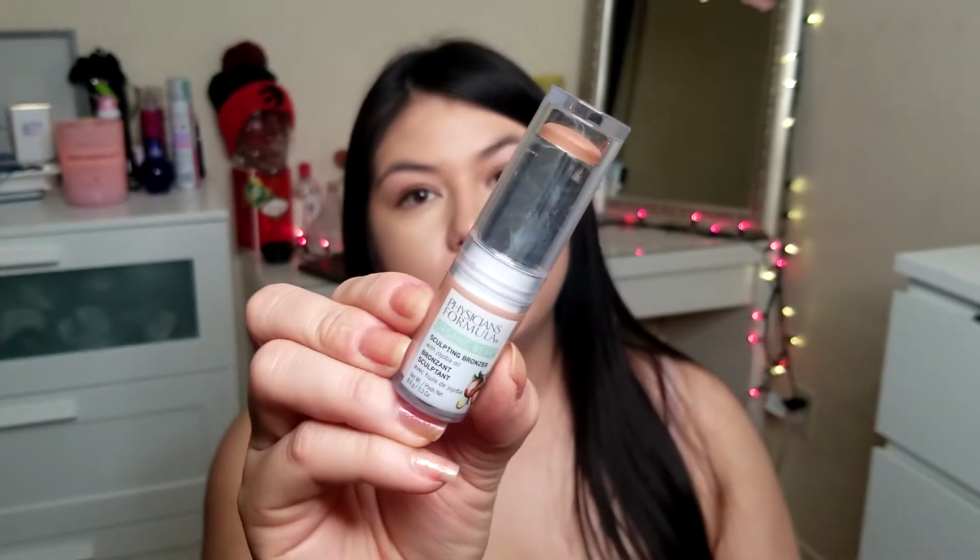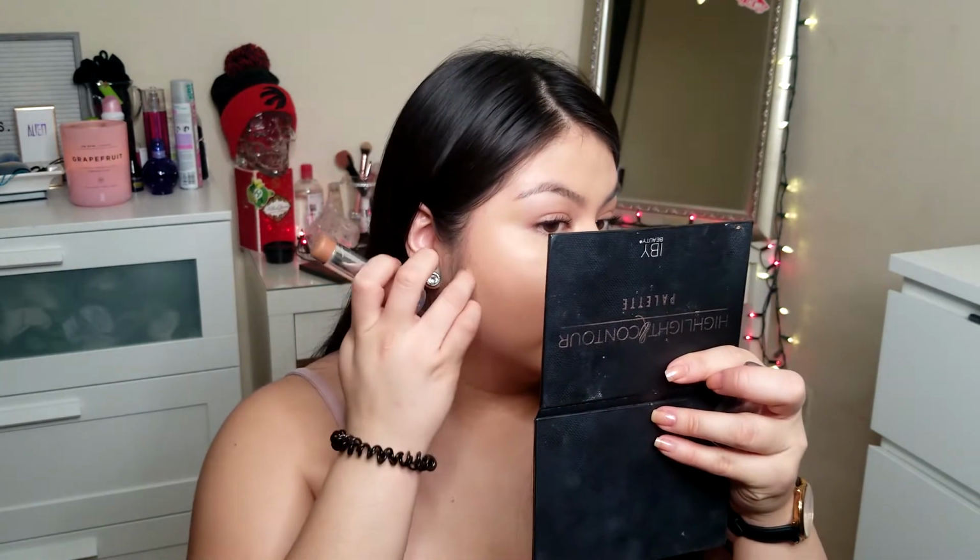I'm gonna use a little bit of a cream bronzer kind of thing. I'm gonna use the Physicians Formula Sculpting Bronzer. That's what it looks like. I actually did a video on a couple of Physicians Formula products not too long ago, so I'm gonna use this bronzer today. On her recent video, she applied it on the back of her hand to warm it up a little bit, and then she went straight on, I think. So I'm gonna try that.